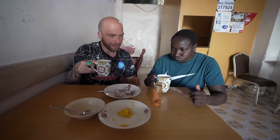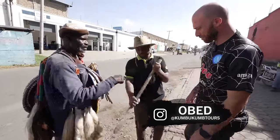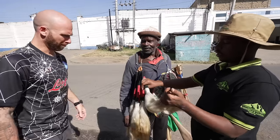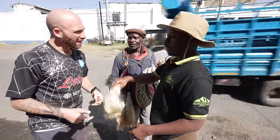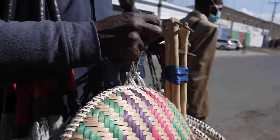Wow, that was good with the spice. Love the egg. Oh, it's good, woke me up. And this guy's selling some stuff. I don't even know what this is. Look at this. I want to show this because it looks really amazing. What is it, like a paddle? What we use for making ugali. To make ugali. Yeah. And he has all these. These are nice. These are like little brooms? Yeah, this is more traditional. You put it in the water and then they clean. Oh, so it's a mop. Kind of. It's a mop. Awesome. This is cool. Yeah, this is really nice.